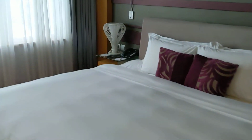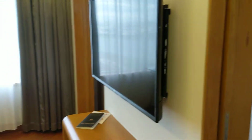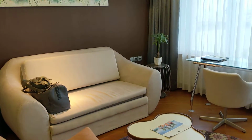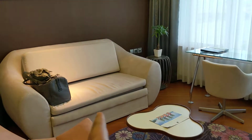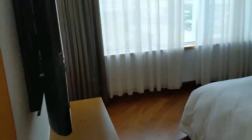Alright, so bedroom itself, sizable. There's actually a TV on both sides. There's a TV on this wall facing the living room. I'm assuming that that couch is a pull-out couch that turns into a bed if you want space for an extra guest in here. And then there's another TV on this side facing the bed itself.